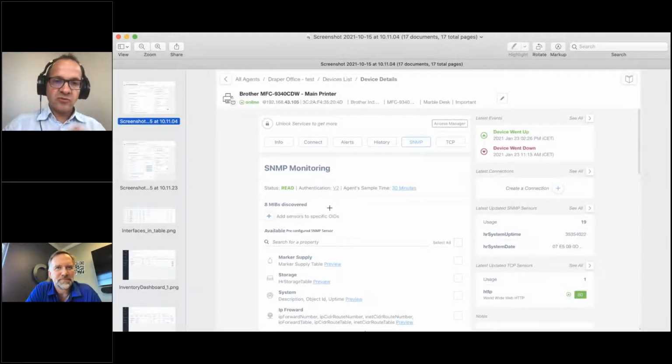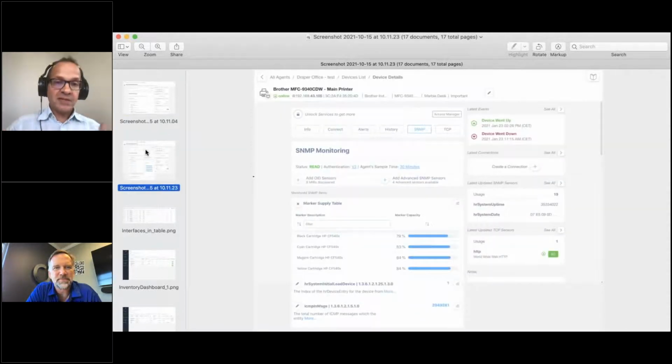So this view is familiar to everybody. It is going to be changed. We will suggest what we want to monitor, starting from the capability of that server or that machine. In this case, it's a printer. And once you configure the pre-configured template, this is the output. So you won't have just a simple number. You will have a percentage of the cartridge level or the color level there.